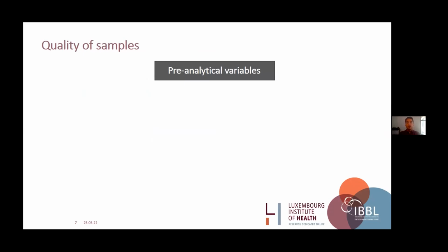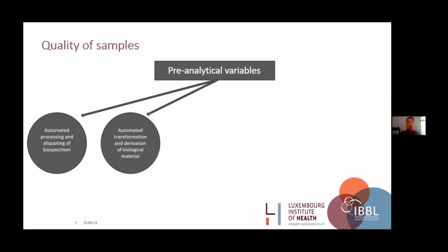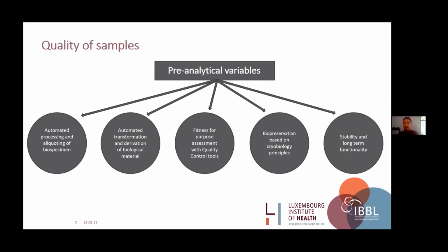In order to control these variables and minimize the bias, at IBBL, the Integrated Biobank of Luxembourg, we offer automated processing and aliquoting of biospecimens. We perform automated transformation and derivation of biological material. We assess the fitness for purpose of our samples with various quality control tools. We biopreserve our samples based on cryobiology principles. And we assess the stability and the long-term functionality of the samples.